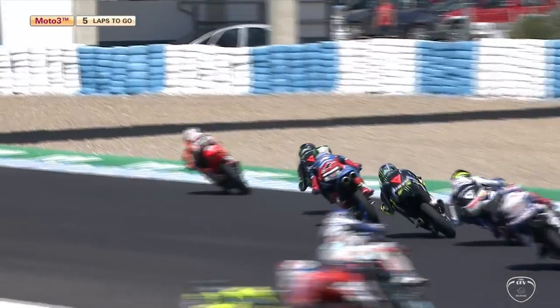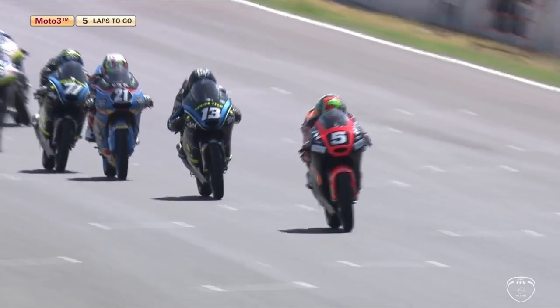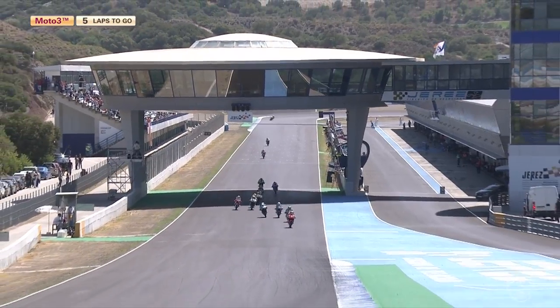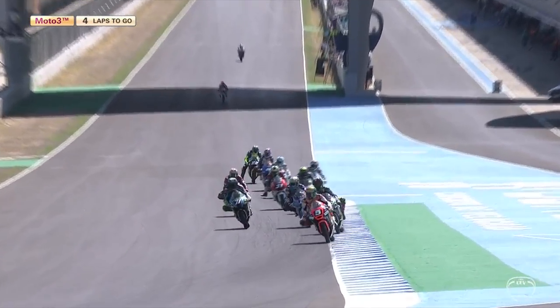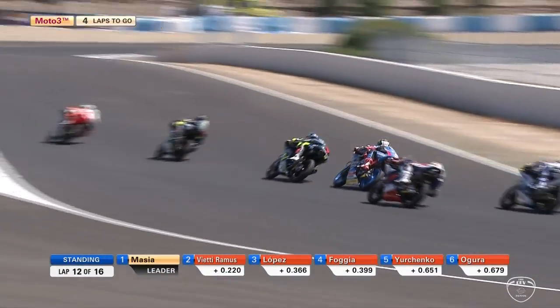That was a brilliant move from Alonso Lopez. He went up the inside of both VR46 Academy riders, and Ramos managed to make a serious advantage of that. He's now ahead of his teammate and Lopez as well. Into turn 1 we go. Let's see who's going to make it through very cleanly. Still Masia with a bit of an advantage.